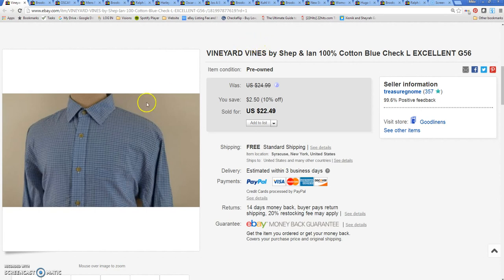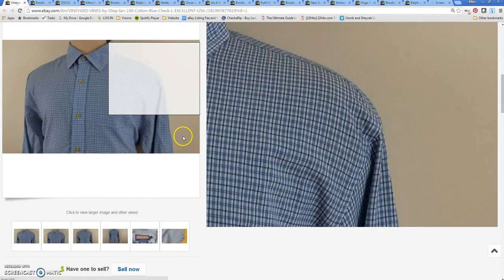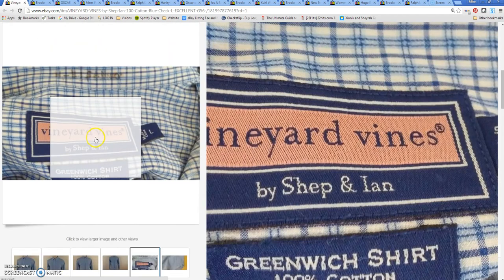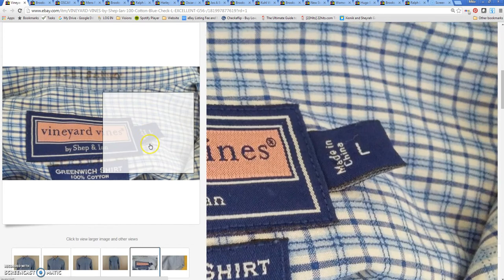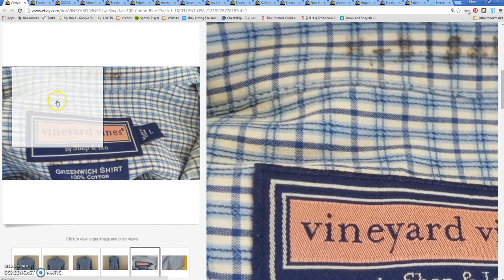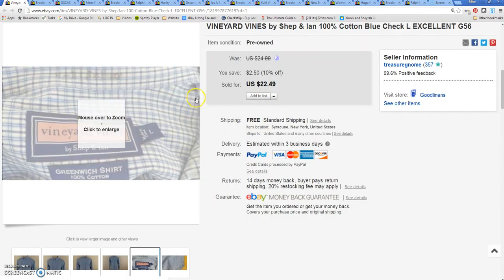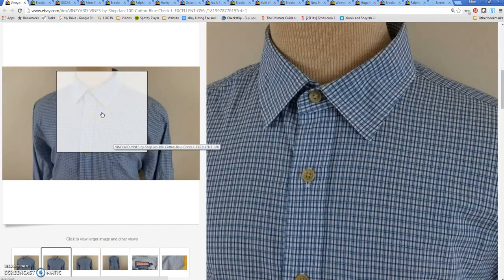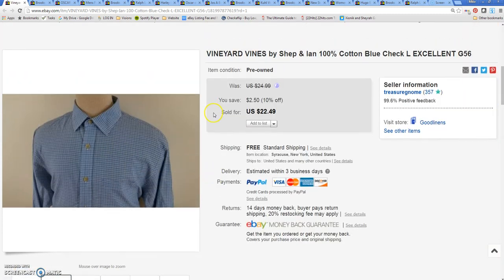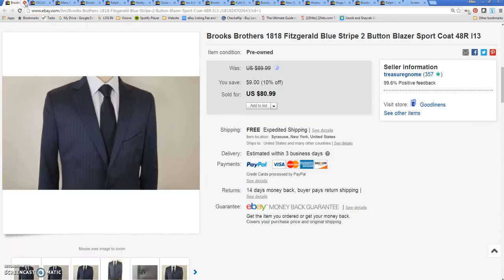Vineyard Vines, great brand. Now, this was a cool one. I was in New York City a couple weeks ago, and I went into a thrift store that was a little more popular and higher priced. But I was with some friends, and this was hanging outside on the dollar rack, and the pattern happened to catch my eye. So, of course, I just took a quick glance, dollar rack, okay, brought this right in, threw it on the register, and then I kept looking around. But that was an easy $22 profit right there.